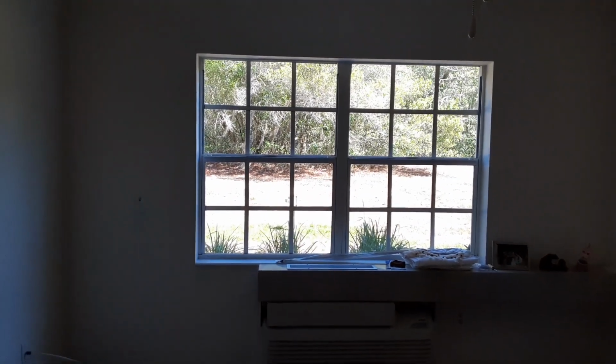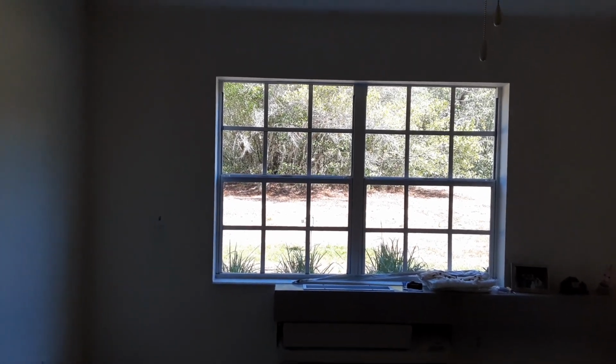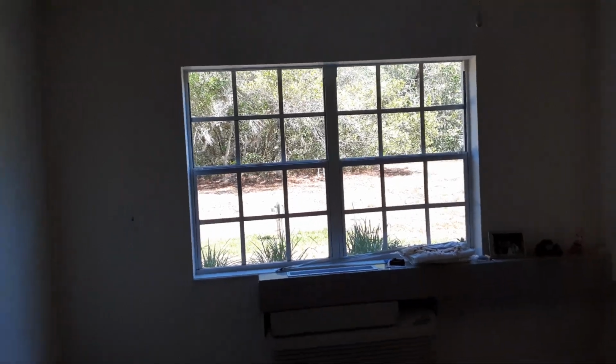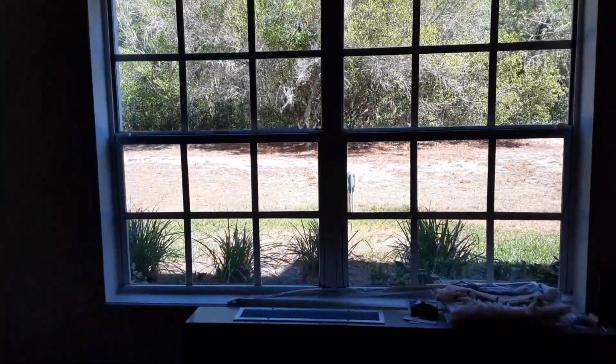Now, I took down the blinds. I don't know how she's going to feel about that, but they were horrible, and she knew it. They fell down every time you tried to pull or push them back up. They didn't have a string. They would pull and push, right?